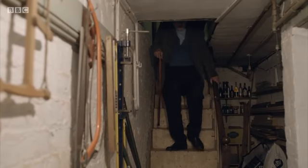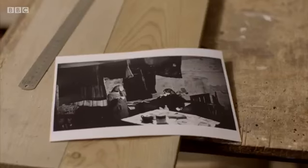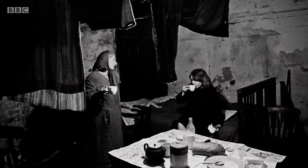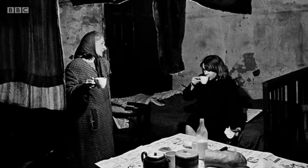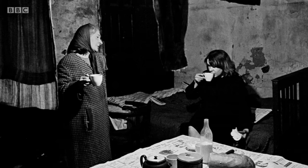In the basements of some houses, Nick discovered conditions eerily similar to the city's notorious 19th century cellar dwellings. I was brought in by Mrs. Ditchfield, who appears in this photograph, and she descended the cellar stairs. I thought she was going to show me something to do with damp, but in actual fact, she was showing me her living accommodation. Which was extraordinary. A cellar which had no natural lighting, was incredibly damp, as you can see from the walls, and she lived with her teenage daughter in this room. I say this is profoundly shocking.